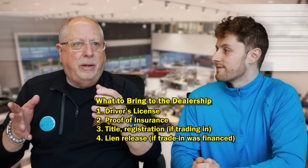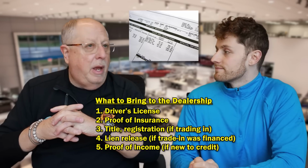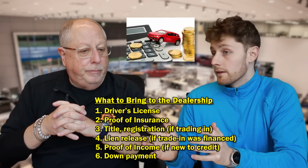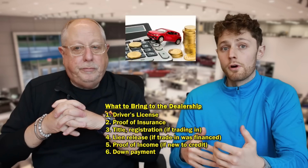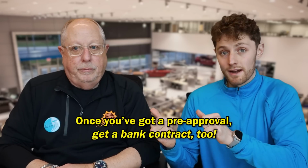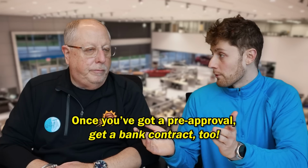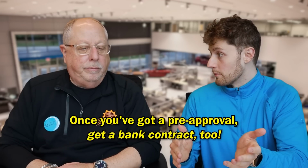If you're new to credit, you might need proof of income and how you're planning on putting down your down payment. And let's also hit on this. If you've gotten a pre-qualification from a different financial institution, one of the things that you're going to want to have before you even go into the dealership is a bank contract that you can take back to your loan officer at your credit union, at your bank, so that they've actually got all of the paperwork ready to go, so that when you go to the dealership, it's not this rigmarole of, well, you're using outside financing, they're not ready, we're not ready. No, you can actually get that all lined up before you go to the dealership.